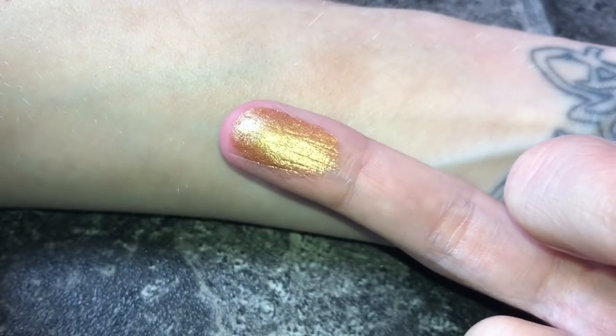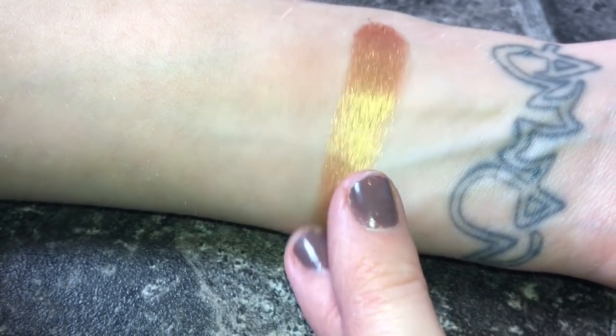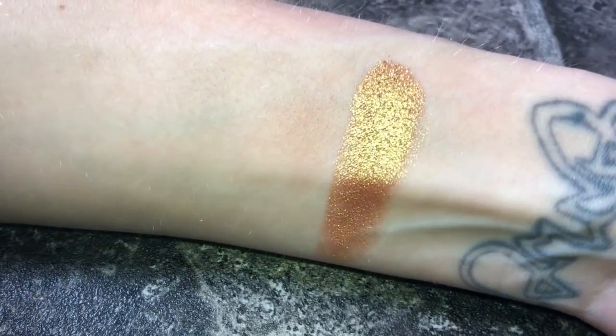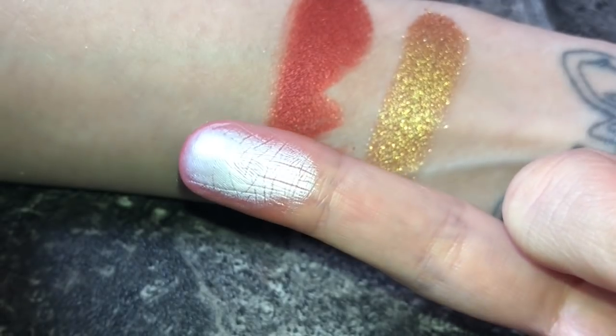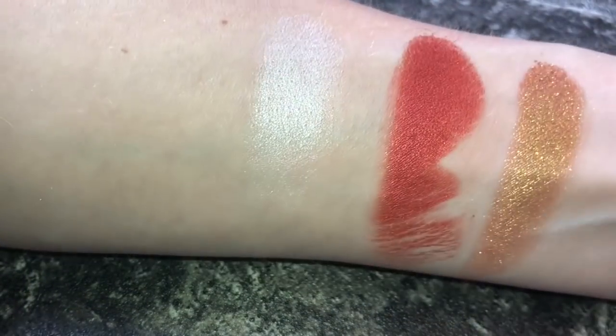You've got two duochromes within this palette. You've got a beautiful bronzy slash green slash gold duochrome, and you've also got a really beautiful pearly shade as well, which I believe would make a really gorgeous highlighter on very fair skin.